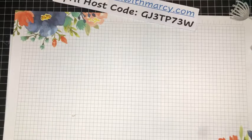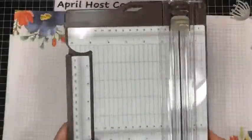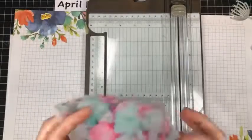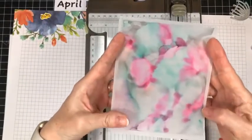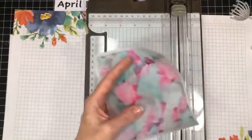Oh, and something just fell. So now we are going to bring in our paper trimmer. And now this is going to be kind of tricky to cut, but you can see where I've had my tape on there.